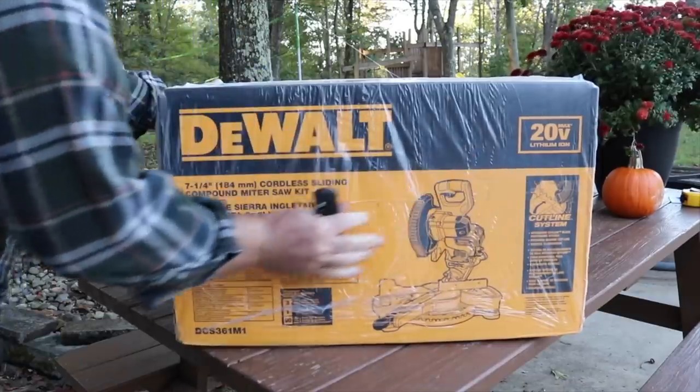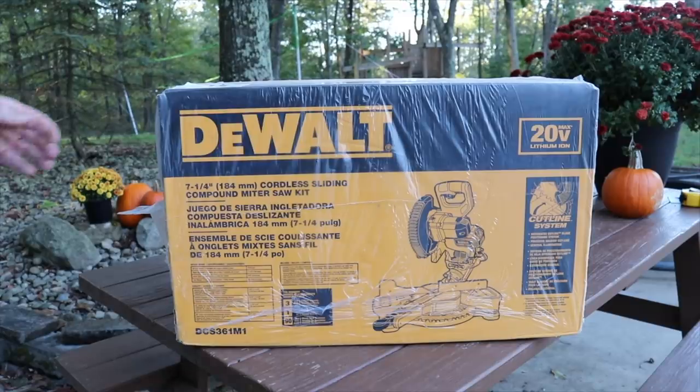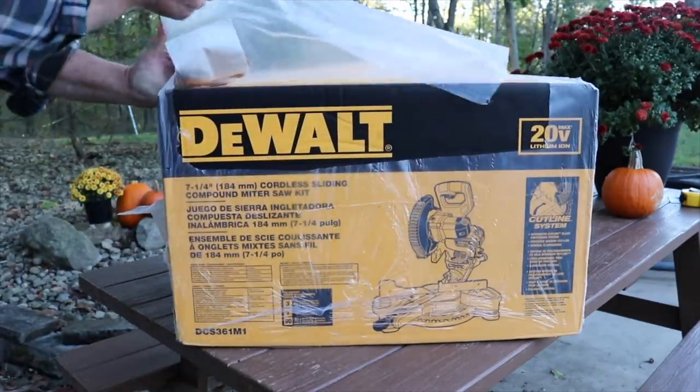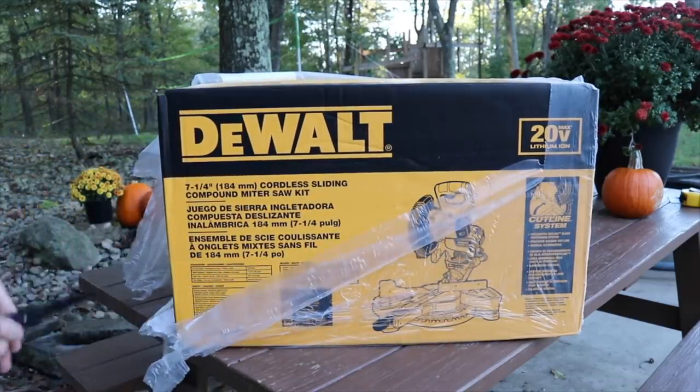All right, here it is. It's a Dewalt 7 1/4 cordless sliding compound miter saw kit. Now, I'm not too sure how this is going to work. It should be okay, don't get me wrong. And the only reason I buy Dewalt stuff is because I have other Dewalt stuff. I've got a drill, the impact, the cordless circular saw, all the 20 volt max lithium ion batteries. And so you start accumulating some batteries, and it's hard to go to a different brand. And there's a lot of people that really seem to like the Milwaukee stuff. I've never had any, but that's the only reason I got Dewalt.